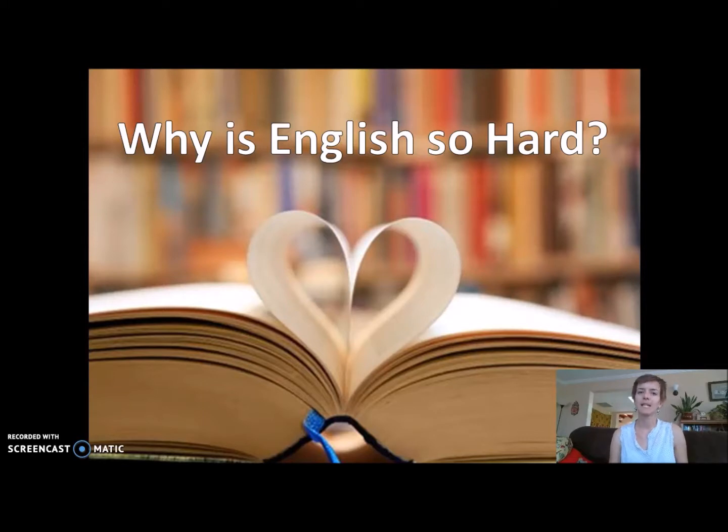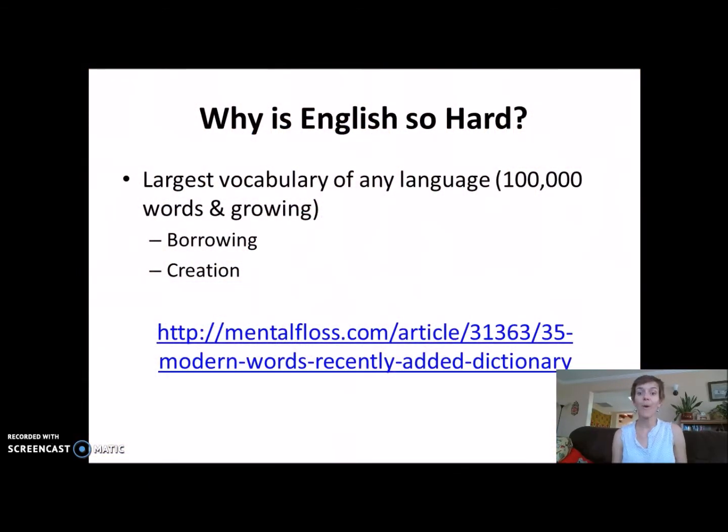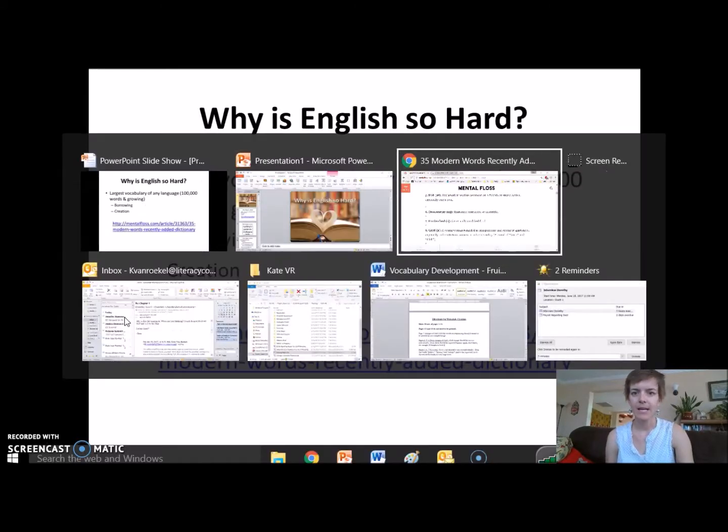But before we jump into talking about strategies for teaching vocabulary, I thought it would be fun to take a minute and talk about why English is so hard. So, why is English so hard? Because we have the largest vocabulary of any language on the planet. It is currently 100,000 words, but it is growing every year. How does that happen? Well, let's take a look here.